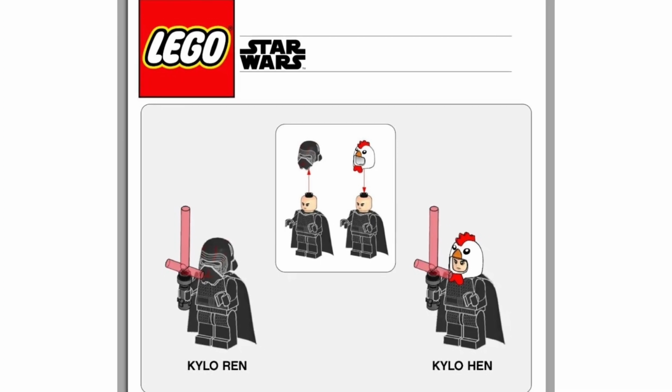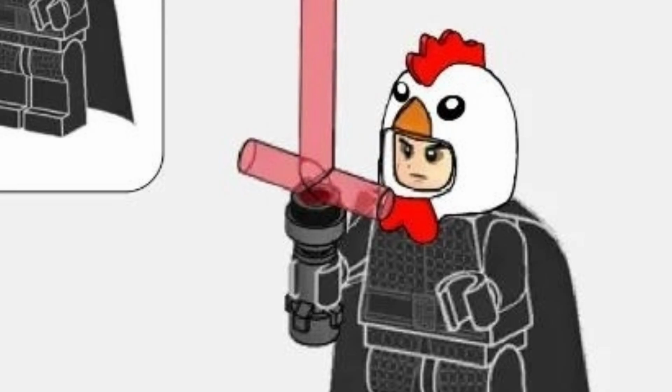But it's an amazing minifigure. You know, it's kind of funny. I thought it was funny. That's why I included it in here. But now let's move on to our next set.